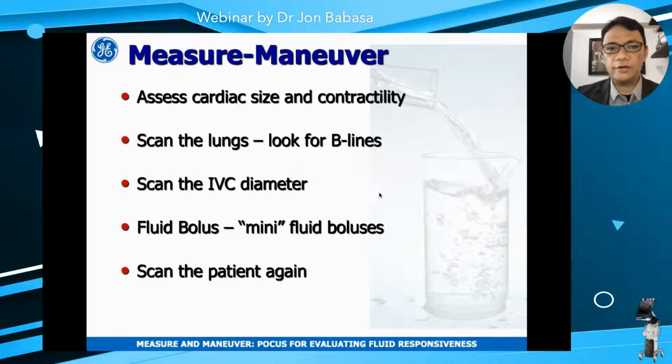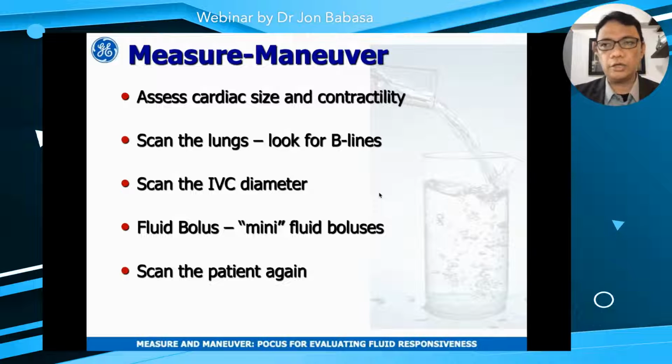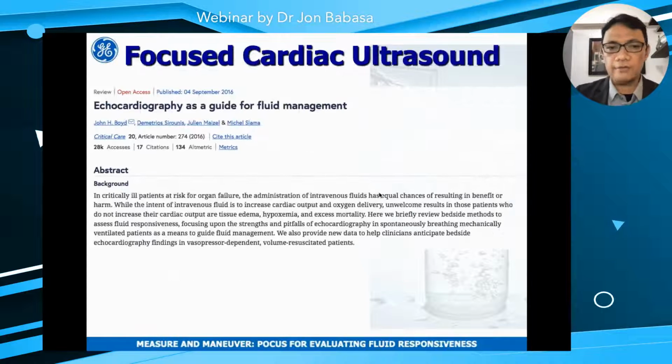So measuring and maneuver refers to those repeated and serial examinations and fluid boluses that are given to a patient who is in danger of going into fluid overload. So what we did here is we assessed the cardiac size and the contractility. We scanned the lungs for B lines, scanned the IVC diameter, and then gave fluid in the form of mini fluid boluses, and I'll tell you what it is all about later. And then after those fluid boluses, we scan the patient again to look into whatever response the patient will give.